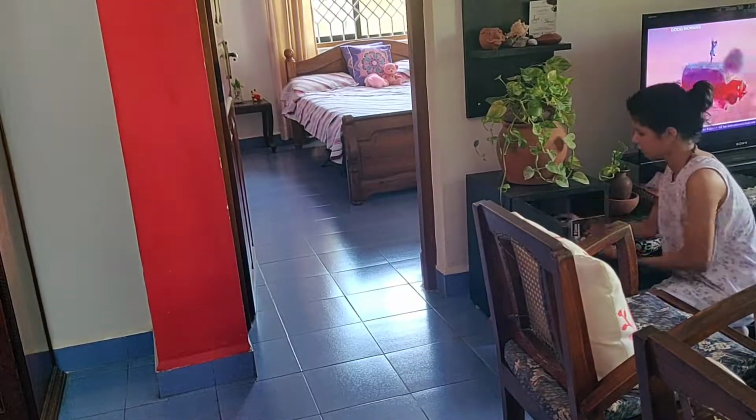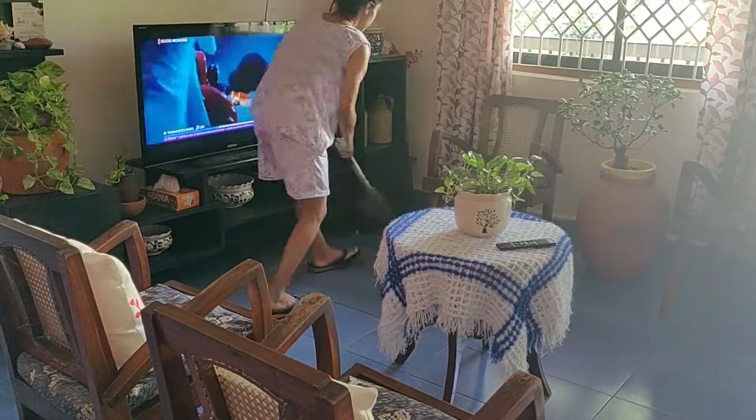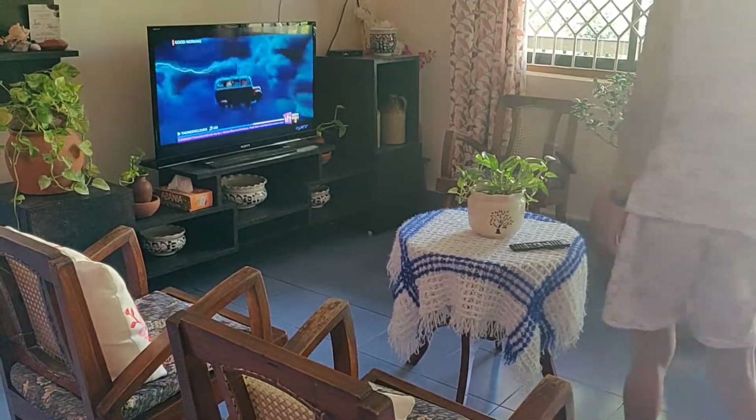Another important tip is clean as you go. Putting things away as you go doesn't really take much time, but it will definitely make a difference between a clean house and a messy house at the end of the day.